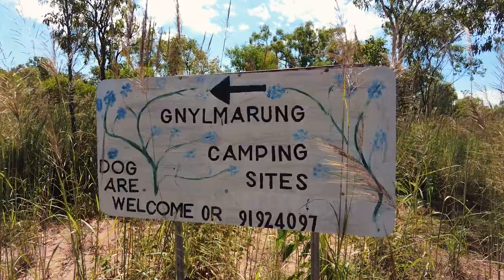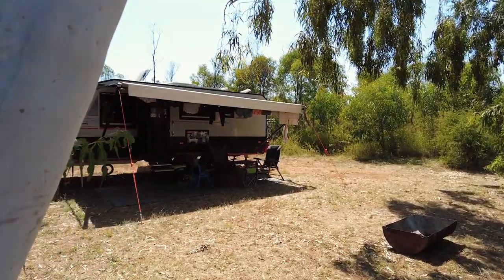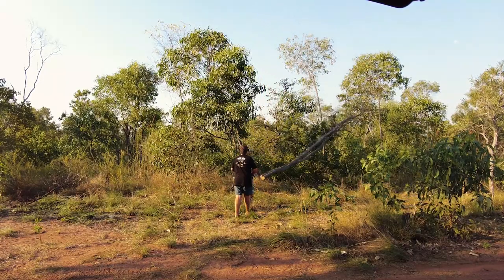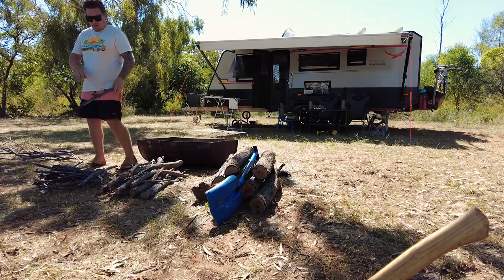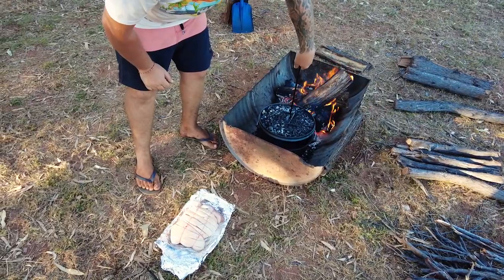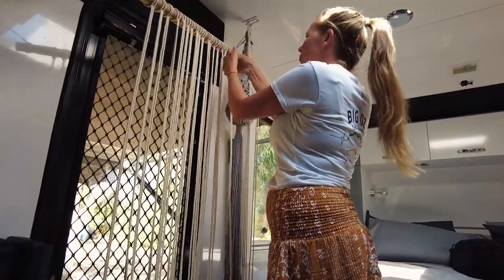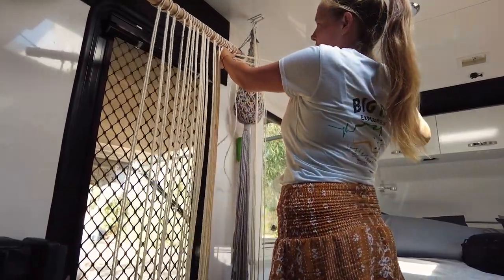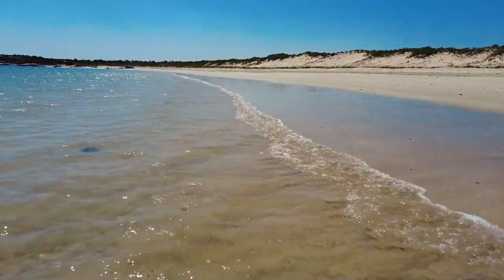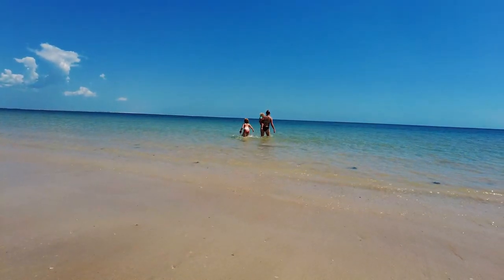Join us while we continue to explore the Dampier Peninsula and stay at Naumurung Retreat, where Chris shows you how he likes to build a fire, and we season our camp oven for the first time and try a pork roast. I take advantage of some free time and get creative with my macrame, while we all enjoy the pristine beach with white sand and clear shallow waters only accessible from the retreat.